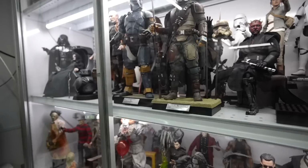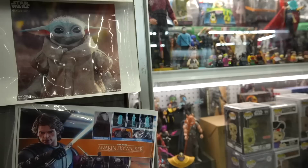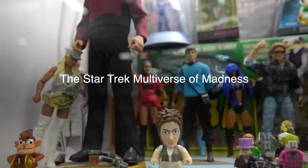Oh my god, guys, they have Patrick Bateman. Heisenberg. Mr. White, please. Oh, they have some Star Trek ones. Picard, look at Picard. He's beautiful. And Tiny Spock. Picard and Tiny Spock.